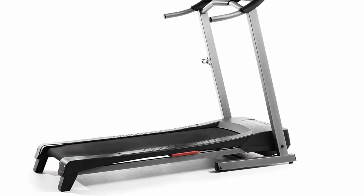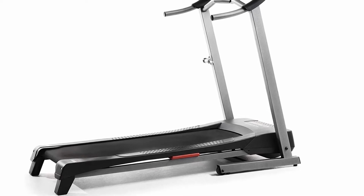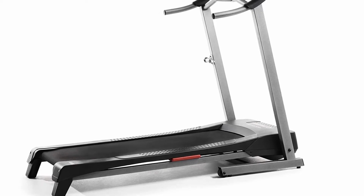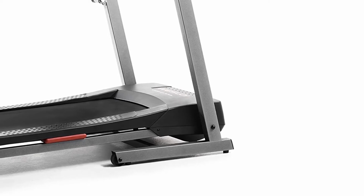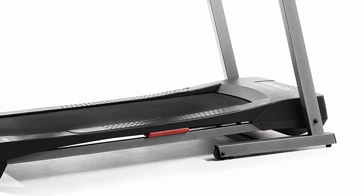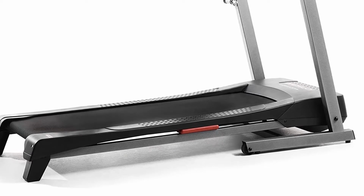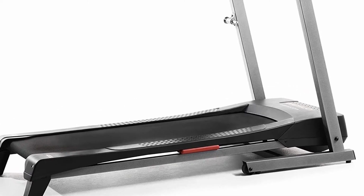Its speed control keys enable you to choose the right speed that you can withstand, and you can set the speed to up to 10 miles per hour. This amazing device has a user weight capacity of 275 pounds, which is ideal for most people. With a powerful 2.25 horsepower driving motor, the Wesler Cadence G59 folding electric treadmill with large LCD display is a perfect product that will provide high performance at all times.